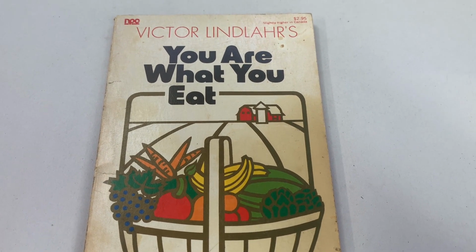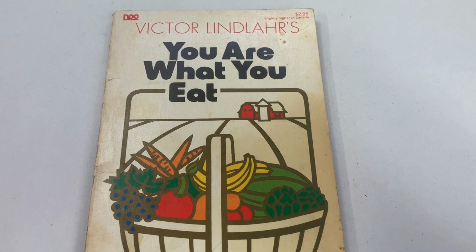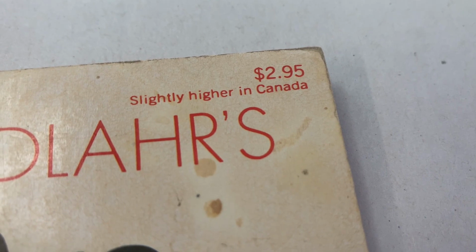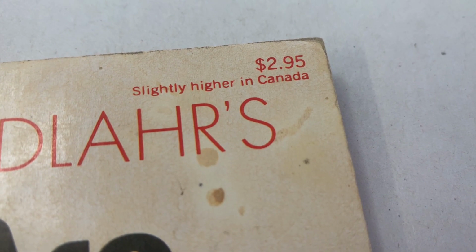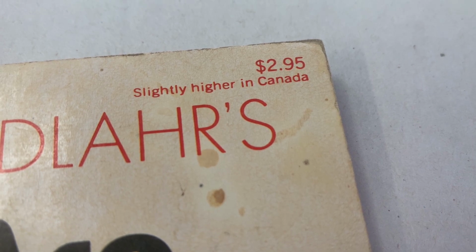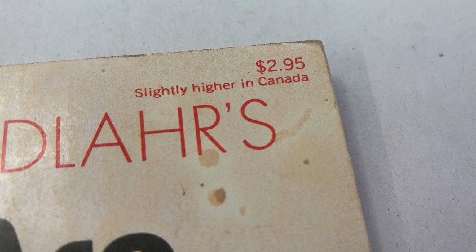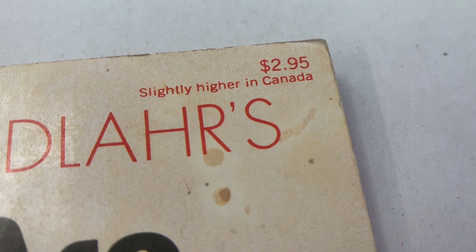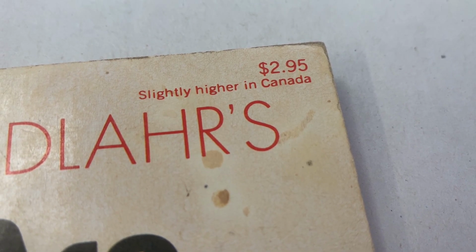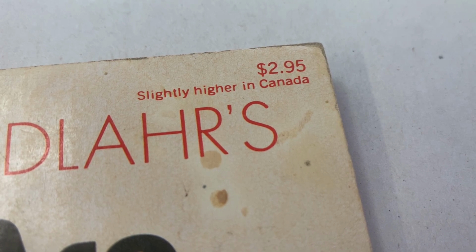I just saw this funny thing on this book here. One of the classics, Victor Lindlahr's You Are What You Eat. Normally they put the Canadian price, and here they've just put slightly higher. So I guess they would just charge whatever the exchange rate of the day was. Oh yeah, it's probably $3.65 today. Well, it's a lot higher in Canada now. Not this book, it's not worth much, but I just mean the exchange rate is way different.